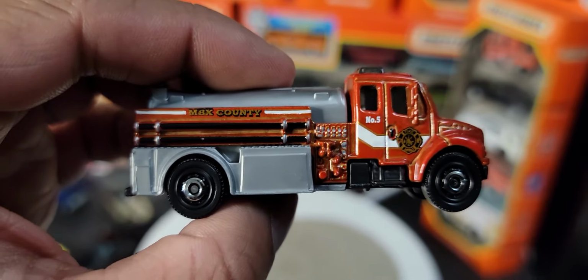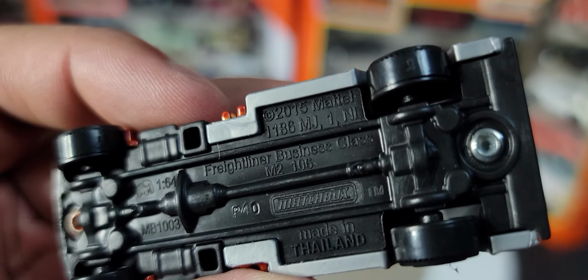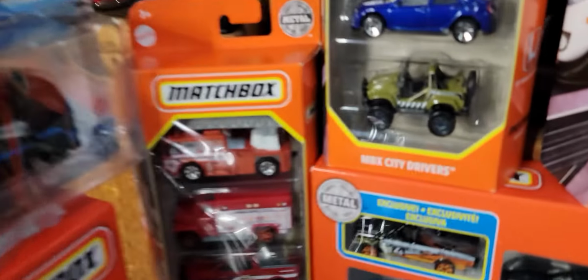We've seen this before as well. Just gonna go through it real quick here. Freightliner business class, and just to show you guys where I got my first one, it was in that 5-pack from last year called MBX Fire and Rescue. You can see it right there at the bottom. There's the rest of the 5-pack.